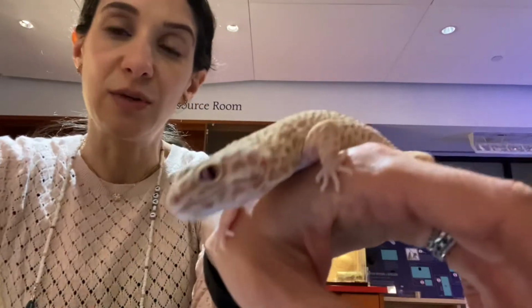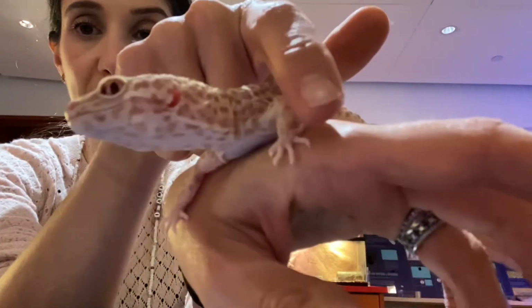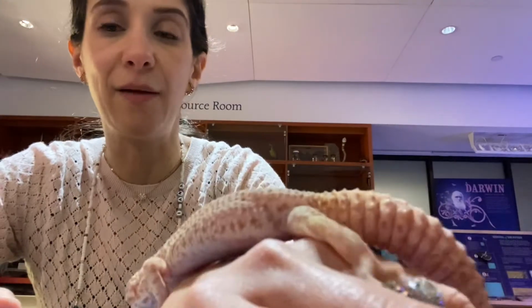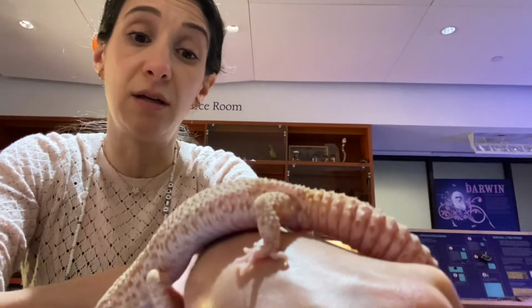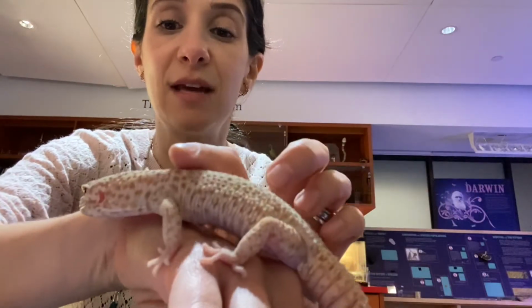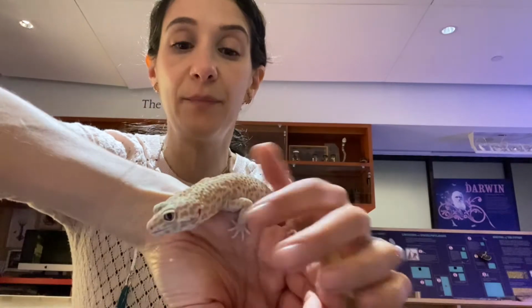Marvin also does not have sticky feet or claws. Marvin actually has these nice individual toes with some long nails on them. And that's because Marvin doesn't really do a lot of climbing in the desert. He needs to be able to walk around rocks and sand. And so the sticky toes are not as necessary for a leopard gecko in the environment that they live in.